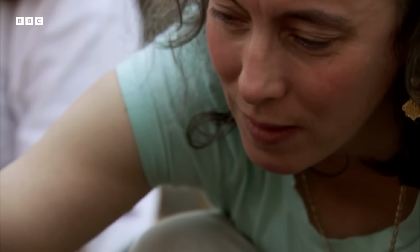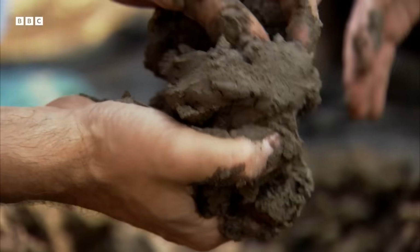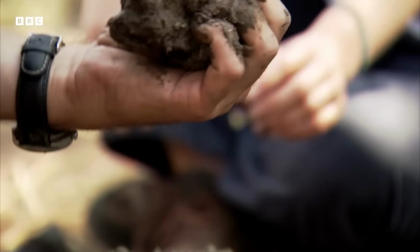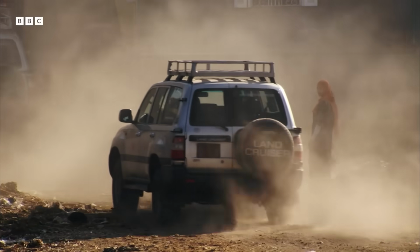Yeah, exactly. It's going to take time to date all this pottery and sift through the mud to make sure we don't miss anything. Will we find more than just the rubbish from an old village? Is there any evidence of the lost capital city?